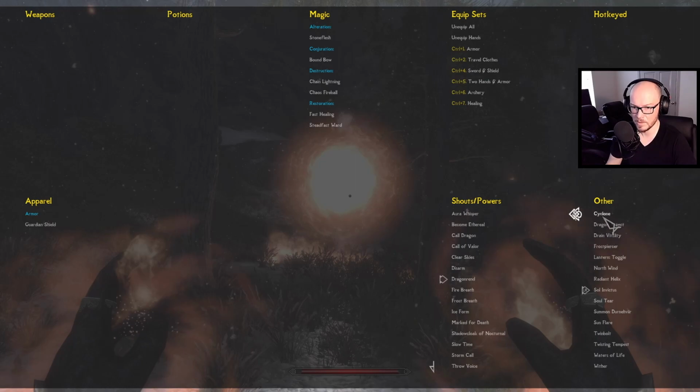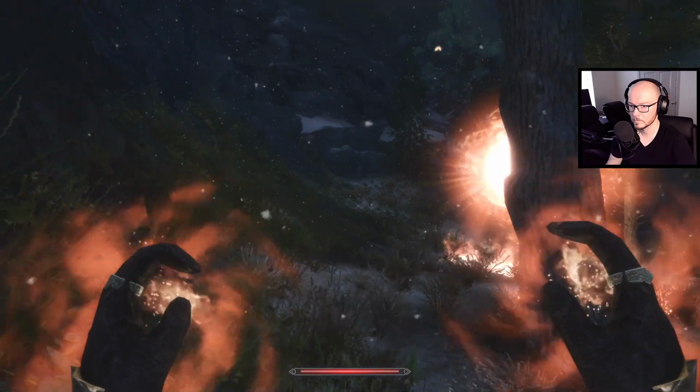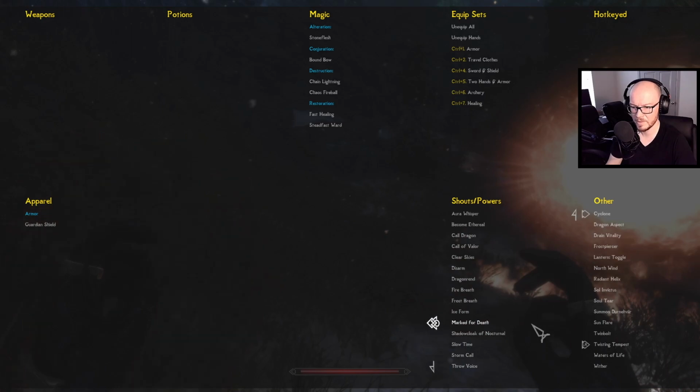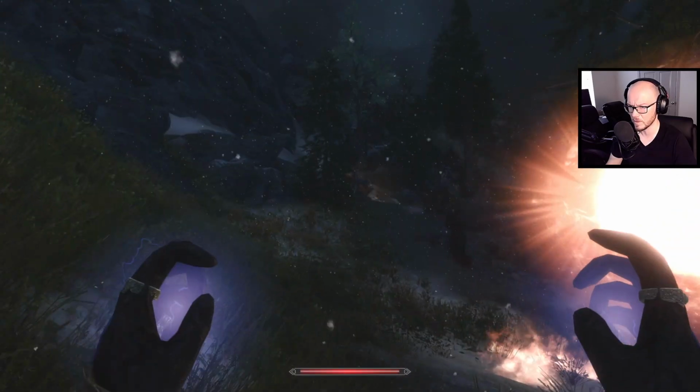Okay, let's get our cyclone. Actually, it's Twisting Tempest, not Cyclone. Cyclone is something else. Alright, Twisting Tempest. As far as shouts that I might want to use, Unrelenting Force is the go-to.